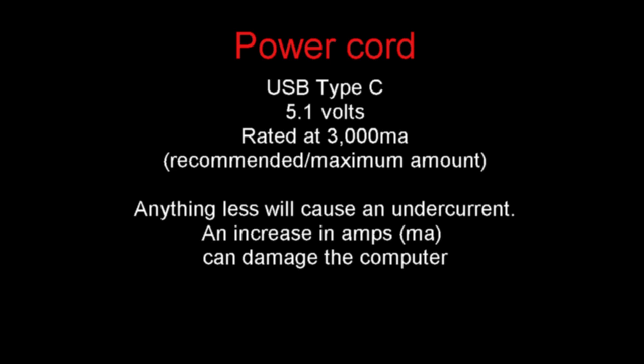Now the power for these devices is a USB Type-C cord, very similar to the ones you use with most of the Android devices that are on the market today. There is a bit of a difference though in how the power cord should be that may not apply to your phone. The one that works for these particular computers must have 5.1 volts with a minimum of 3000 milliamps.